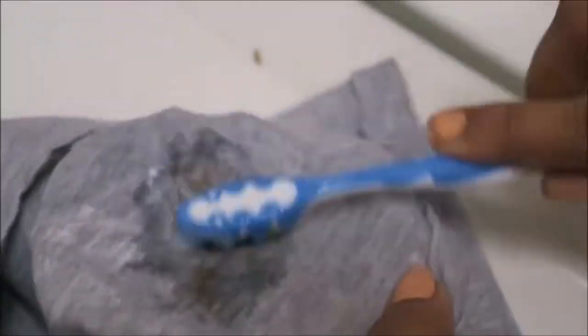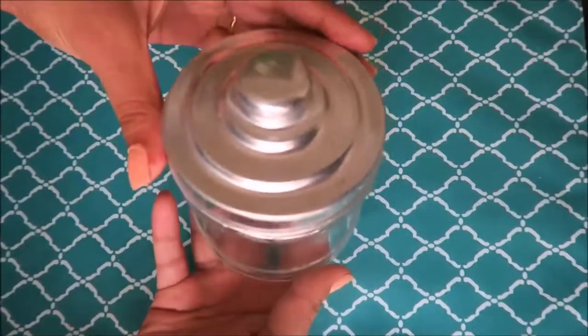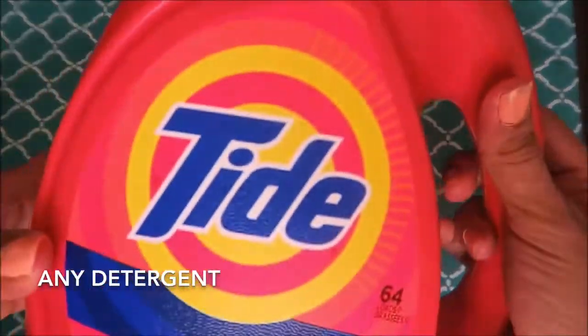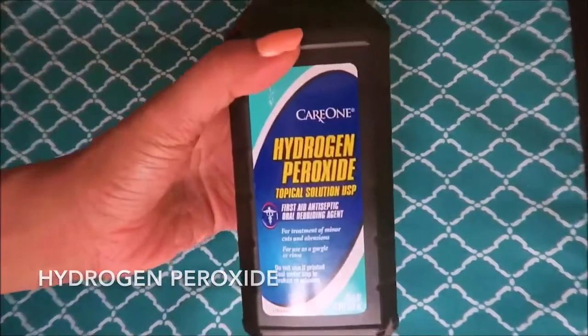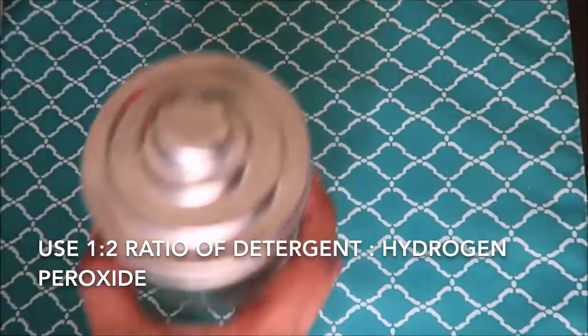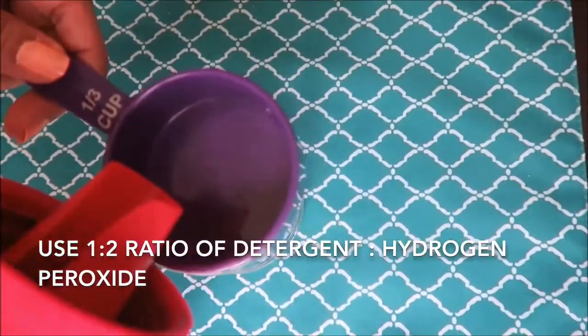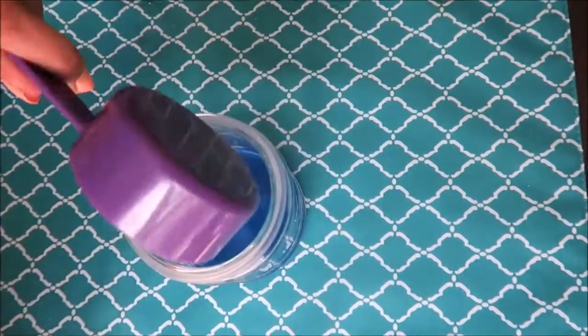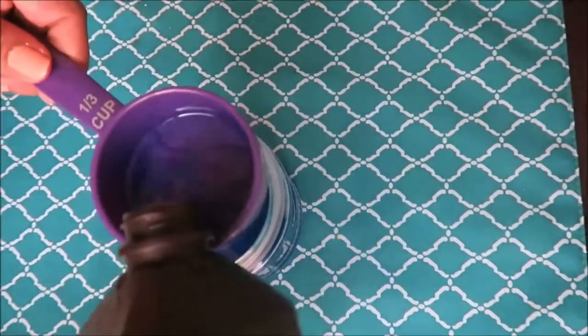Now let's get back to how I prepared the solution. For that you need a glass container to put the solution into, and then you need your detergent, and I'm using my Tide detergent, and then you need some hydrogen peroxide and baking soda. Pour the detergent solution into the glass jar, and then you need double the amount of hydrogen peroxide. So if you have used 1 cup of detergent solution, then you need 2 cups of hydrogen peroxide.